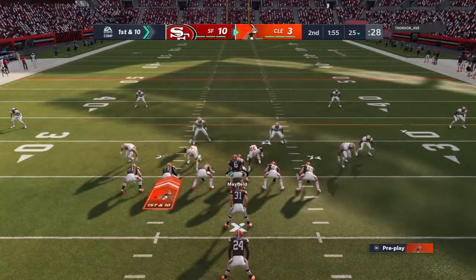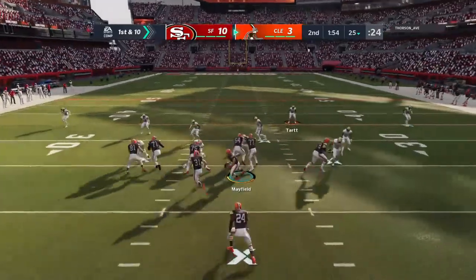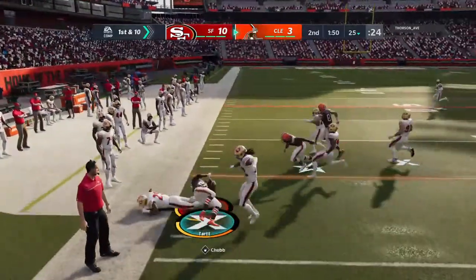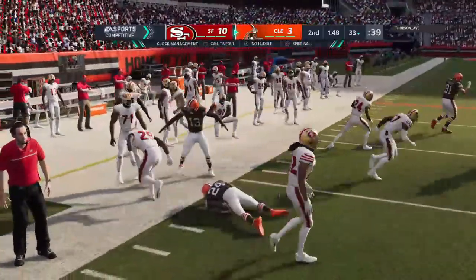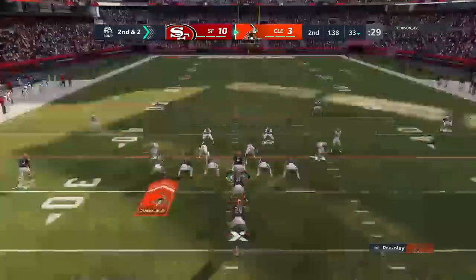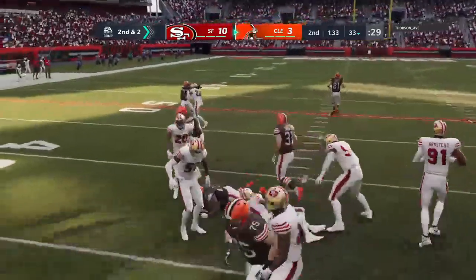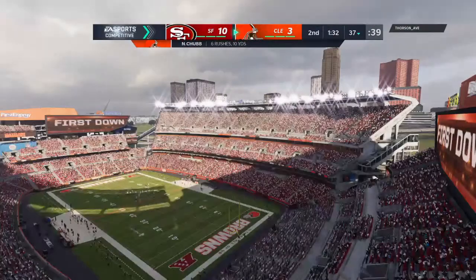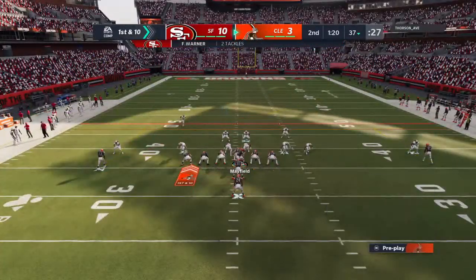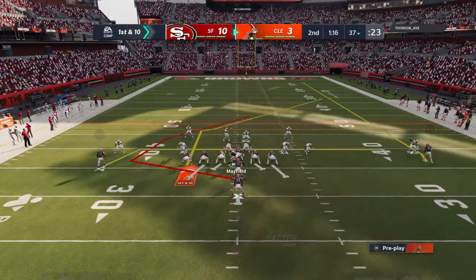Just a lone field goal for them so far, trailing 10-3 as they come up 1st and 10. They start on the ground with Nick Chubb. This will be stopped about 2 yards shy of the marker. 8-yard gain, 2nd and 2. Here's 2nd and a couple. And he'll be brought down right around the 37. Line of scrimmage, the 37 on 1st and 10.